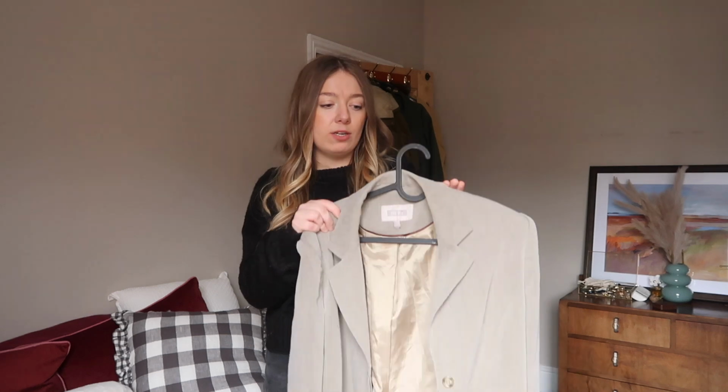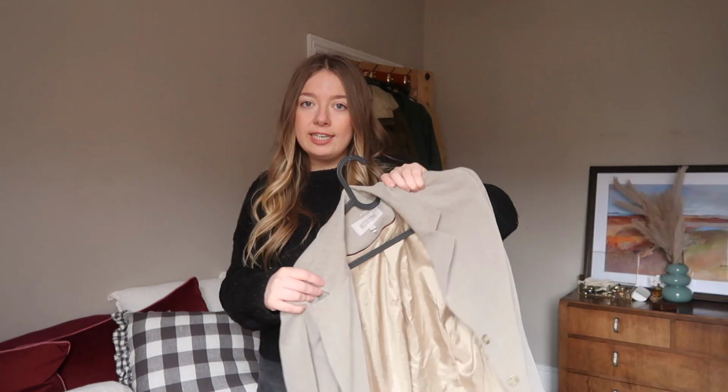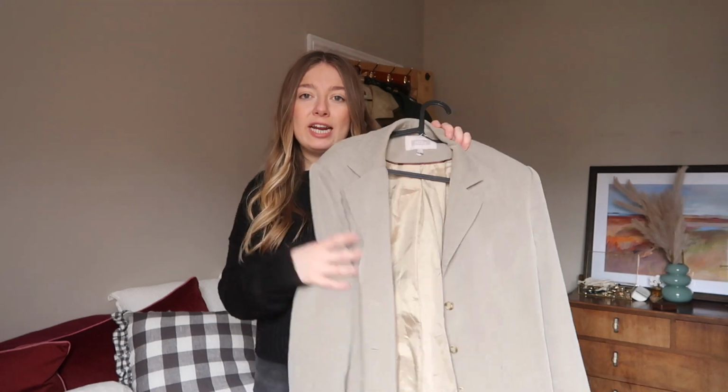So this is kind of a midi length blazer. It's something that I've not seen before. Most blazers will end about here, so it definitely is a little bit longer, but for that reason is why I kind of fell in love with it, because it was giving me a bit more high fashion chic, like a really nice pair of jeans, a white top, and this layered over some slip-on shoes, kind of like the classic Parisian style.